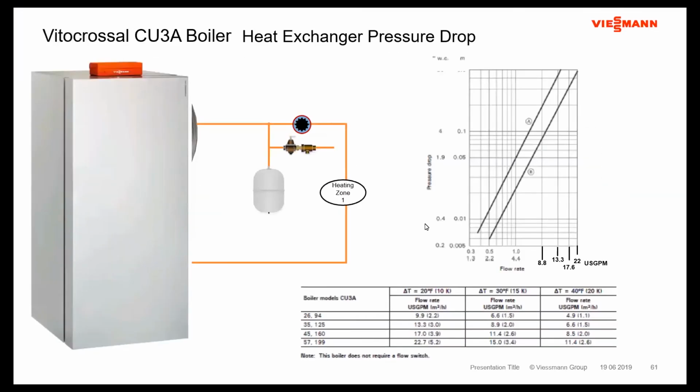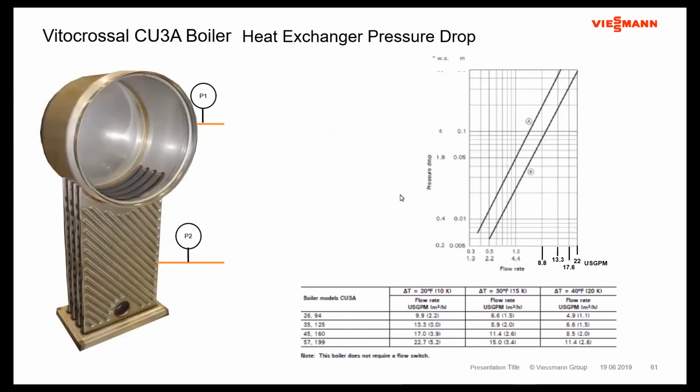By comparison, let's look at a high mass boiler here. So this is the Viessmann CU3A. There's the heat exchanger, and there are the pressure drop curves for the different sizes. We look at the flow rates. So for the 94 to 125, if we want to maintain 94,000 BTUs at a 20-degree delta T, we need about a 9.9 gallon per minute flow rate. On a 125, to maintain 125,000 BTUs at a 20-degree temperature drop, we need to flow 13.3 gallons a minute. You get the idea. 160,000 BTUs, 17 gallons a minute. 199,000 BTUs, 22.7 gallons a minute. What are the pressure drops?